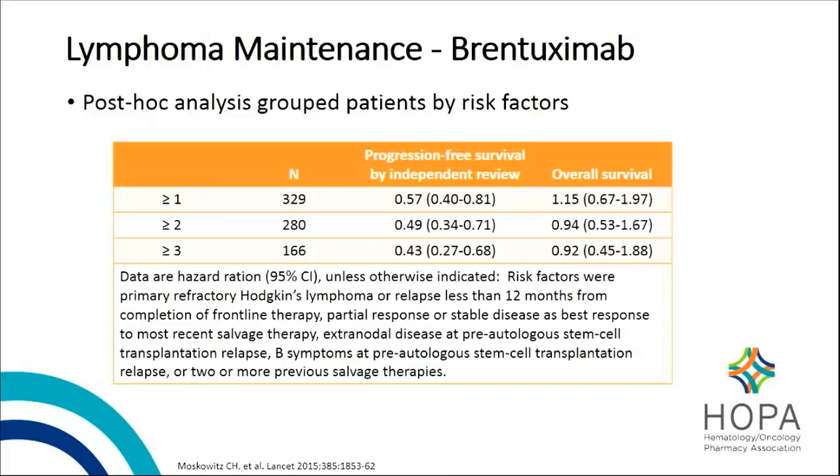And then the other thing they looked at is in the post hoc analysis, they grouped patients by risk factors. And they listed the risk factors here, which is a little bit different than what they originally classified in the study. But ultimately, they showed that the more risk factors you had, actually the more of a benefit you would get either in progression-free and overall survival. So it's good to know how many risk factors patients have, because that can help weigh you toward doing maintenance or not.